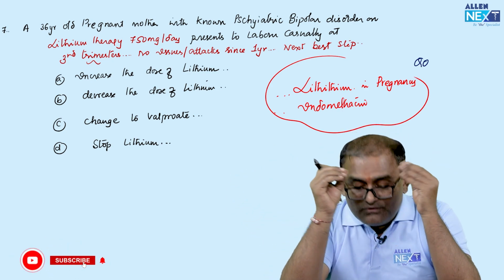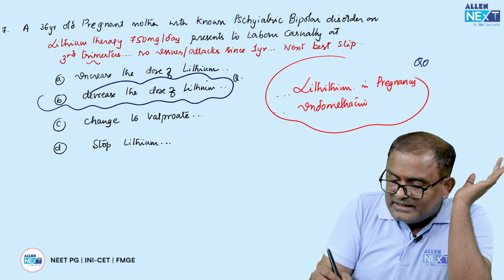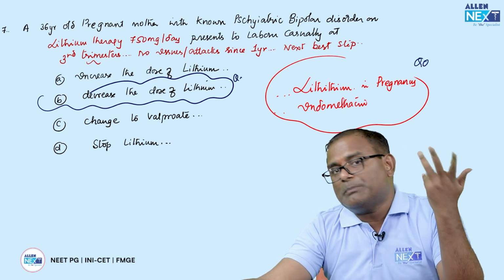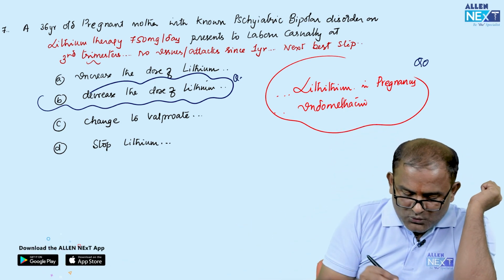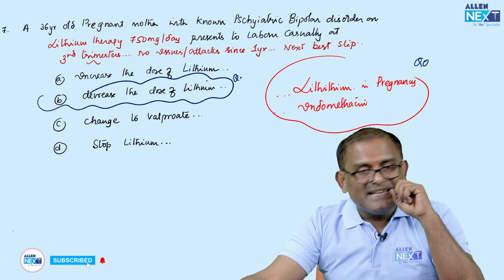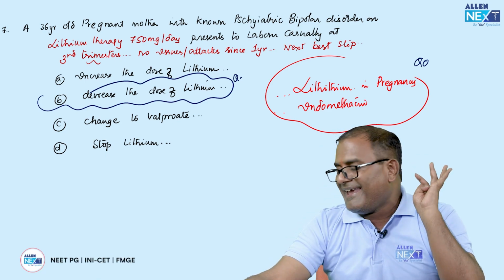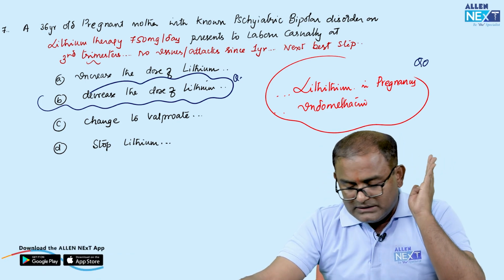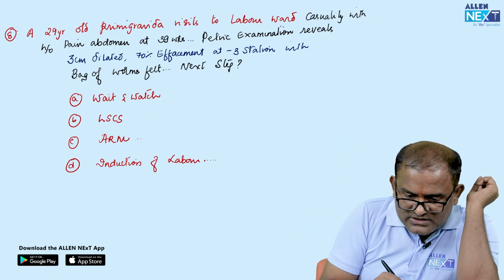Understood, doctor? So, we will decrease the dose of lithium to prevent neonatal lithium toxicity. You got the point, doctor? The answer for this question is decrease the dose of lithium. Understood, doctor? Please make a note of it. For NEET PG, try to read golden points on lithium in pregnancy. Yes. And also indomethacin in pregnancy. Is it clear, doctor? Yes. Is this question clear?